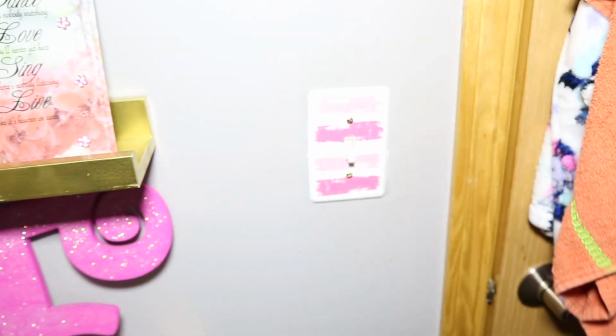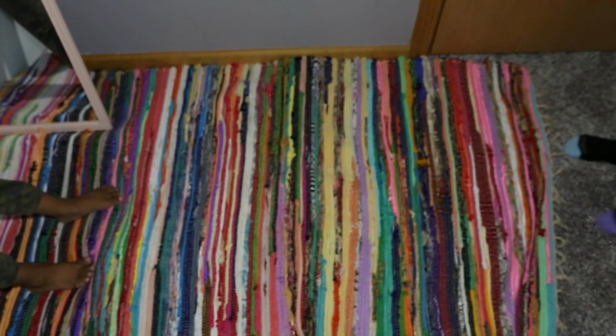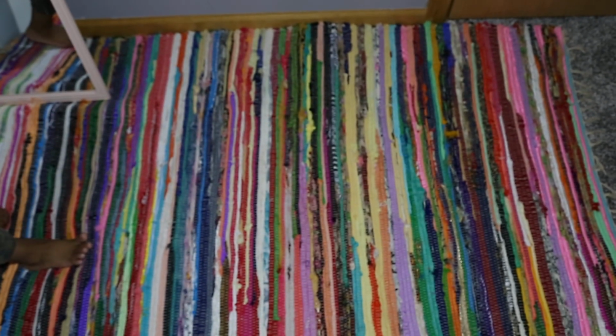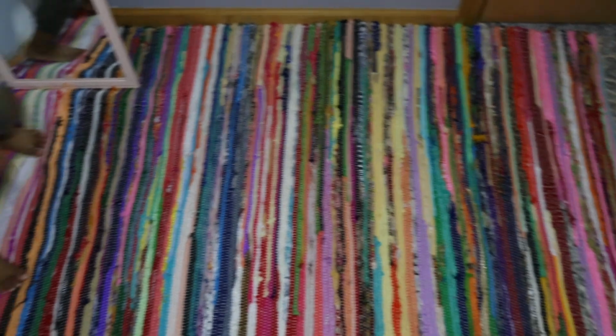And then here's my light switch that we changed. It used to have a monkey on it, and like a jungle, but now we just changed it to pink stuff. And it also turns on my lamp. This is a rug that my mom got for me. It's really pretty. I like it. It's got all the styles mixed with it.